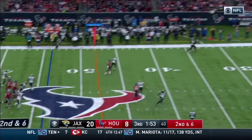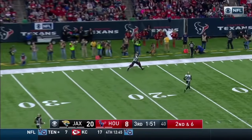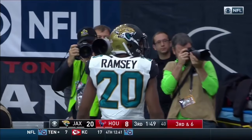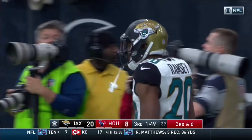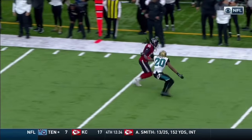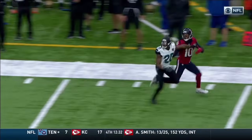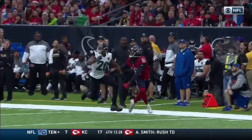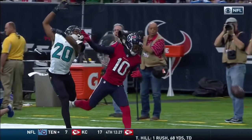Pump fake, Savage looking for an explosive play, and it's incomplete. Hopkins, the intended target. Jalen Ramsey, stride for stride. Well, we spoke about it, and this was on a 2nd and 6 play. The top around Ramsey, who has gotten kudos from every team they play. I mean, this guy is an elite defender, even at a young age. He's been called an 8-year vet.